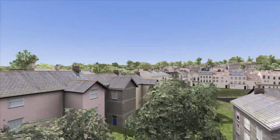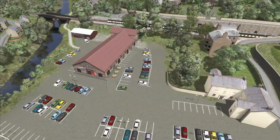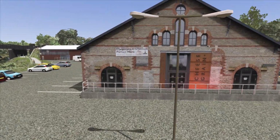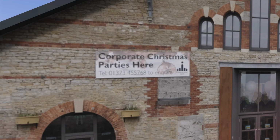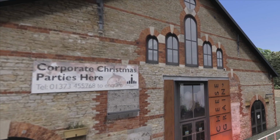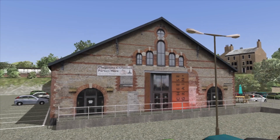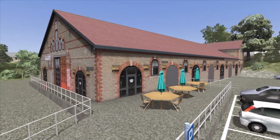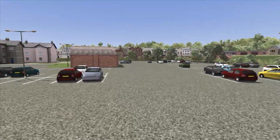This is fantastic. Look at this built up area here. Look at this car park with all the cars in. Corporate Christmas parties here. Oh, that's fantastic. So that's like a town hall kind of thing, like a village hall where you can have discos and stuff. You know, we've got the stuff outside.